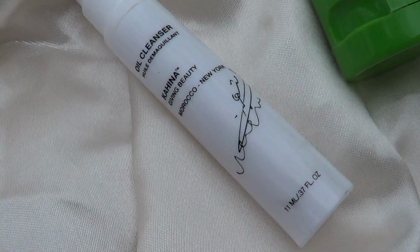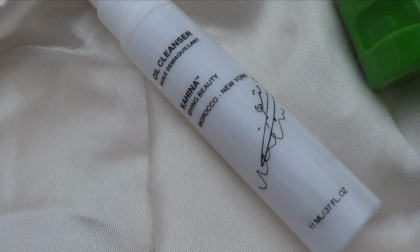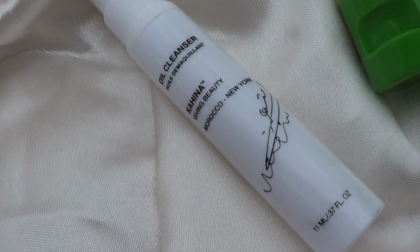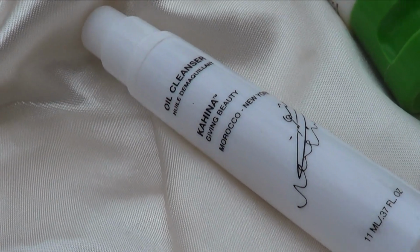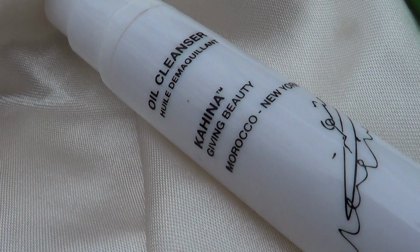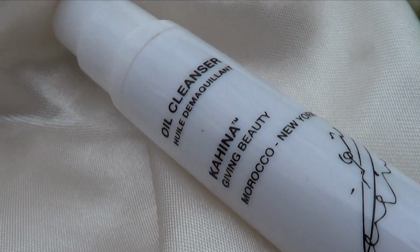Okay, so the next product is oil cleanser by Kahina Giving Beauty. It claims to dissolve makeup and gently wash away dirt and impurities, leaving skin clean and soft without residue. This brand is completely cruelty-free, and I thought at first, okay, I don't really want to put this on my skin because I have kind of oily skin. I don't really want to make my acne-prone oily skin any worse.